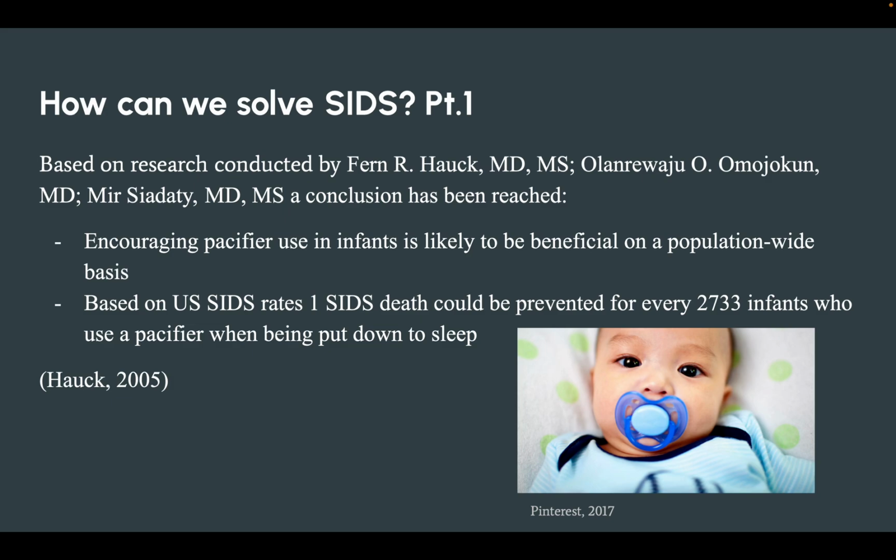to sleep. These researchers recommended pacifier use for infants up to 1 year of age, which includes the peak ages for SIDS risk and the period in which the infant's need for sucking on something is at its highest. For breastfed infants, pacifiers should be introduced after breastfeeding has been well established.